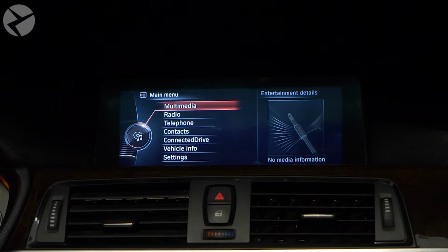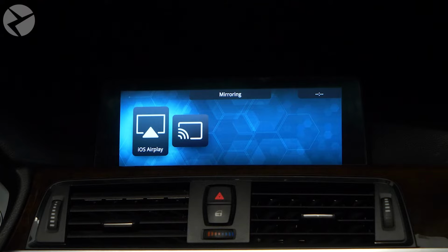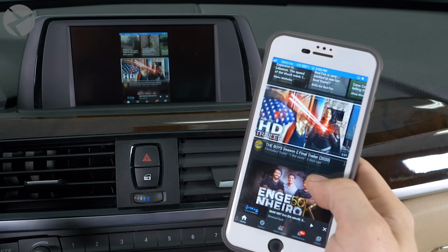First, head to the main MMI Prime interface and scroll over to screen mirroring. Select iOS. After that, connect your phone to the MMI Prime network once prompted. Enter the password if requested, and you're good to go.